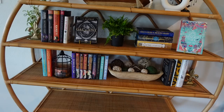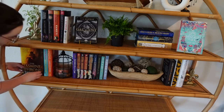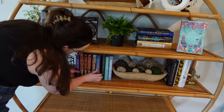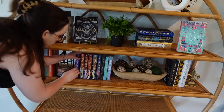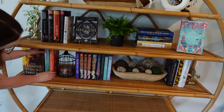All right, and then, well, I don't really need this one on the shelf, but the Jasmine Throne, for the love of God, I need to freaking read. Let's just do a bit of scooting down. Oh, Jesus. Sorry, Lord. There you go.